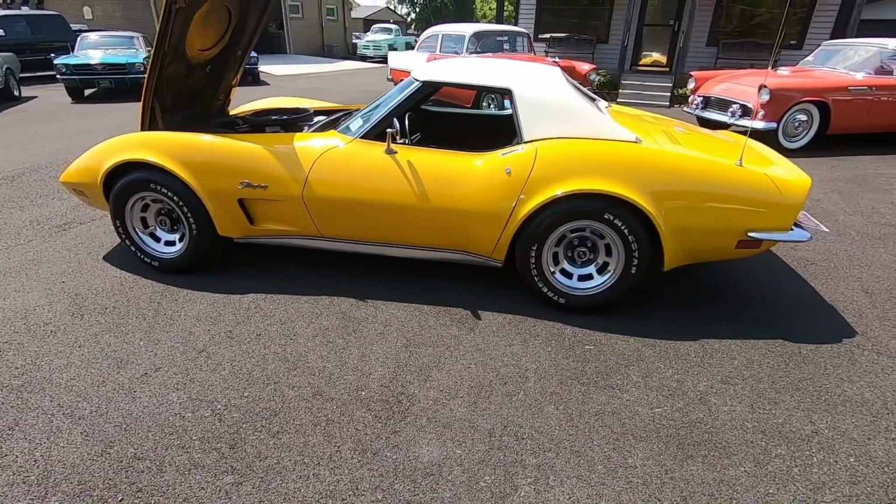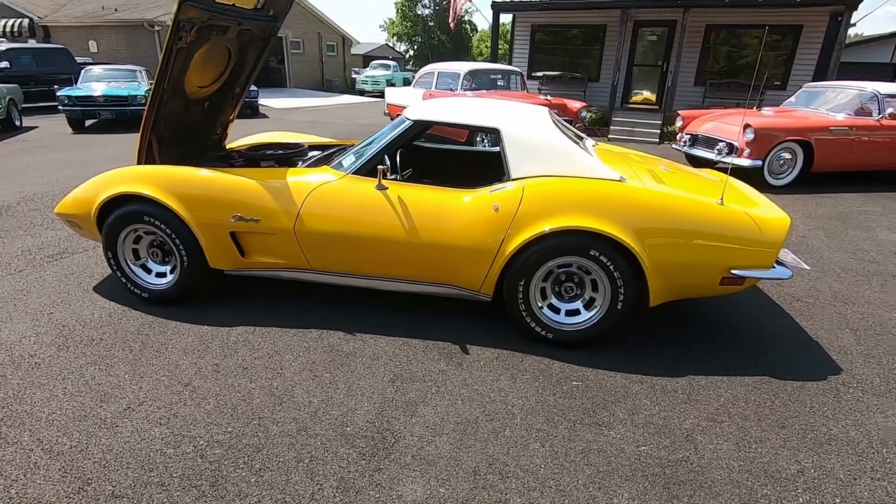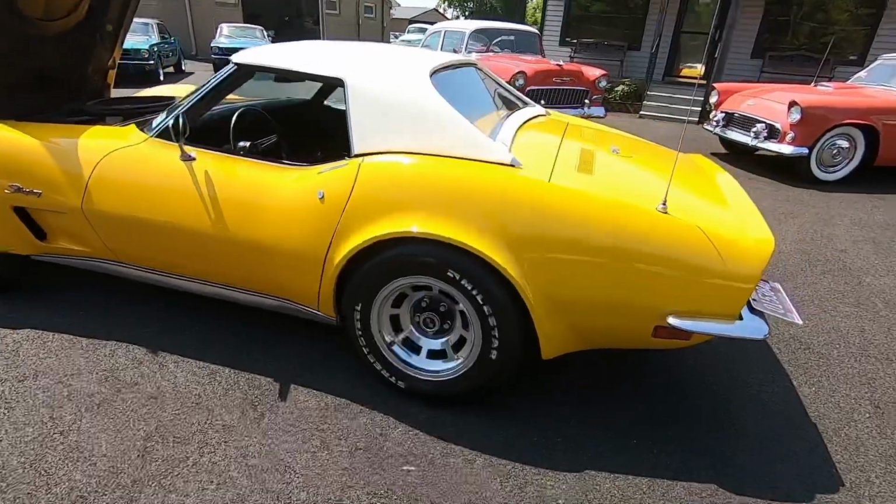For now, I have detailed pictures of this ride at maplemotors.com along with that financing and stuff. So go there, check that out. It's about that time. Let's go for a ride.